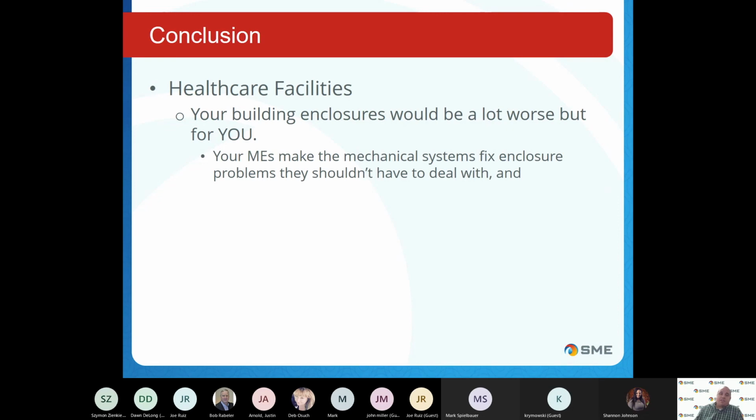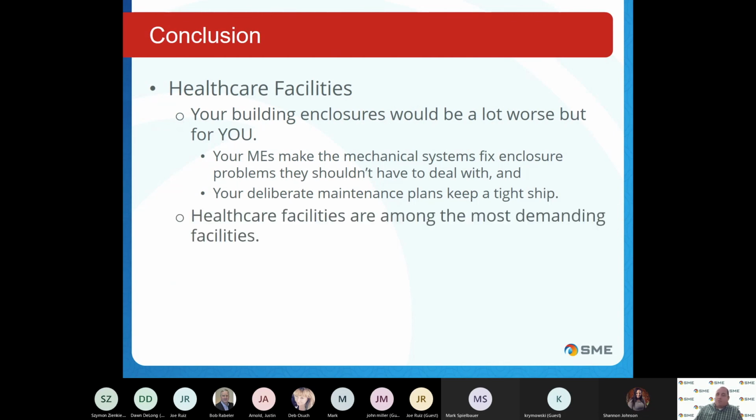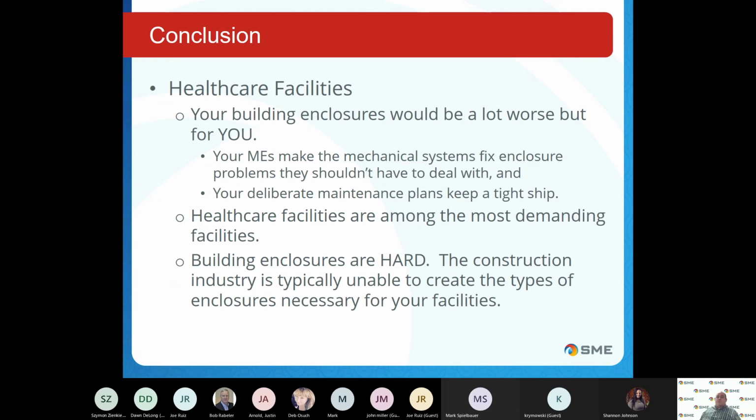Specifically, the mechanical engineers, even when there is an issue, are phenomenal engineers that are able to pressurize this building, dry out this area, apply new registers that prevent condensation. Very good mechanical engineers. In addition to that, the maintenance regimens on all these facilities are usually very deliberate and planned out over years, whereas on other buildings, it's only call me when there's a leak. Only the squeaky wheel gets the grease. But of course, healthcare facilities are among the most demanding facilities out there. And currently, building enclosures are hard.